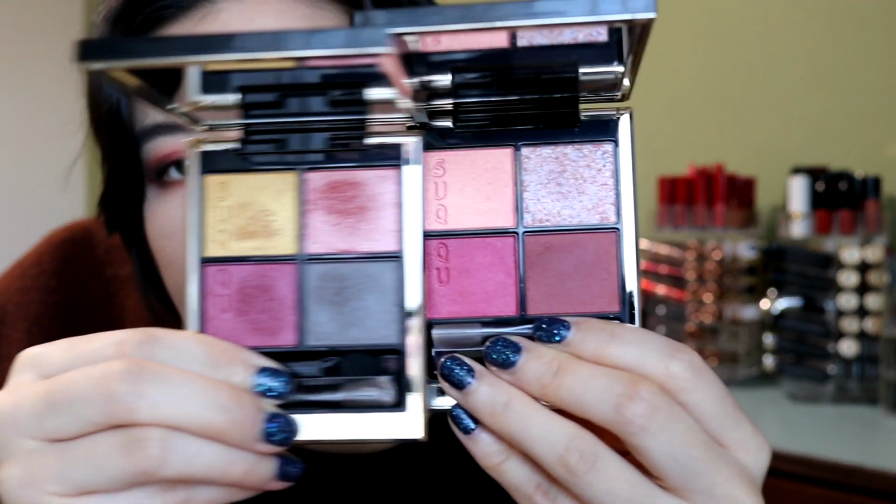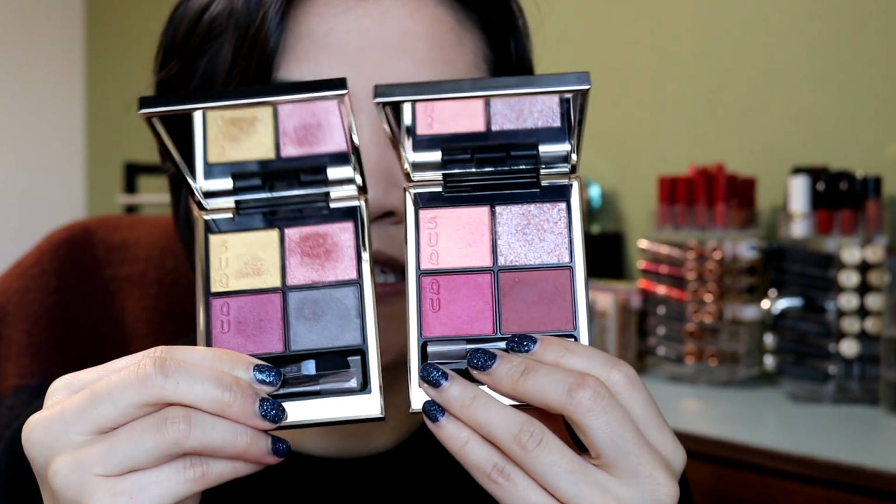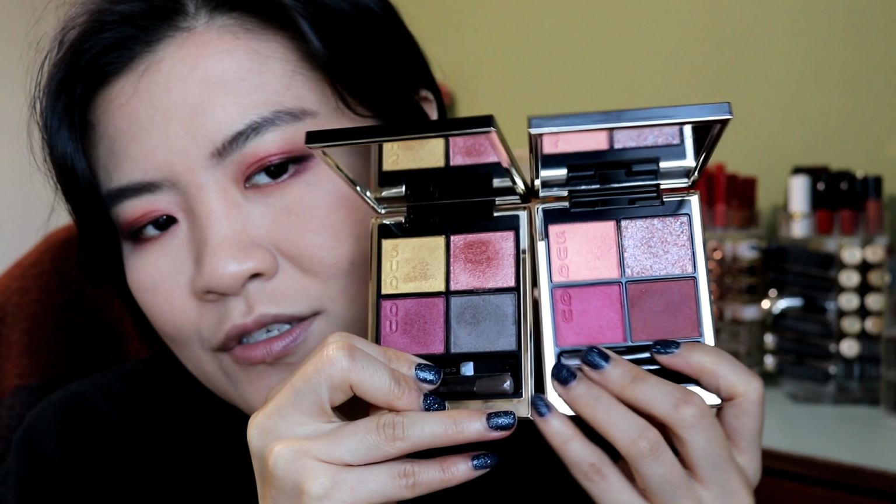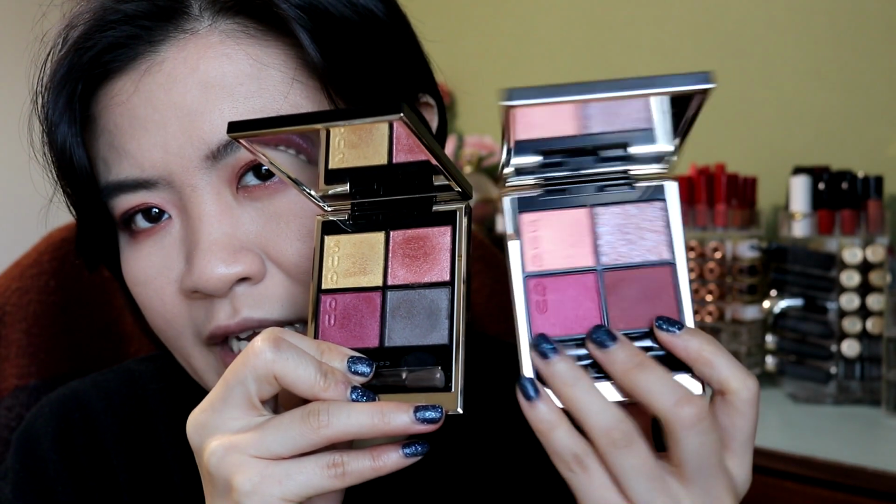Let's stop with that and do some shade swatches. I found two other more pinky toned palettes, and this is one. This is their 102, their second limited edition. And you can see there isn't a similar shade in these two palettes, but I guess I will just swatch the bottom two shades in this palette to show you the difference.